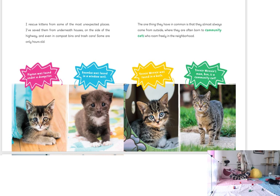So here's a couple of my kittens that I've rescued. Pigeon was found under a dumpster. Boomba was found in a window well. Teeny Weenie was found in a bush. And Teeny Weenie's mom, Bun, is a community cat. Doesn't Teeny Weenie look a lot like her mom? I think they look very similar.